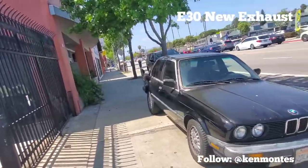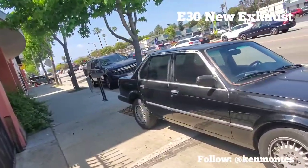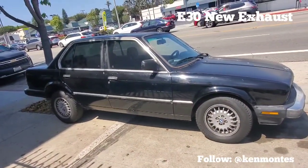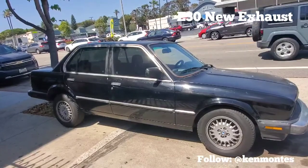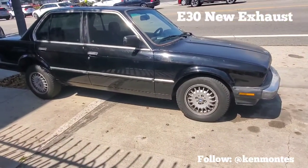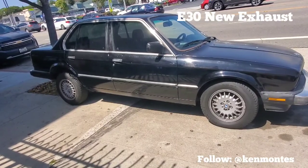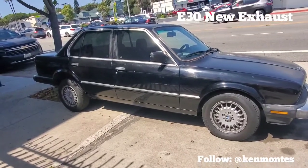I've had every edition, and this is the only edition I didn't have, the E30. So I had the 70s, the 90s ones, the 2000s, and then I went back for this 80s one, 1987. I like it a lot. We get a little video of how it sounds.